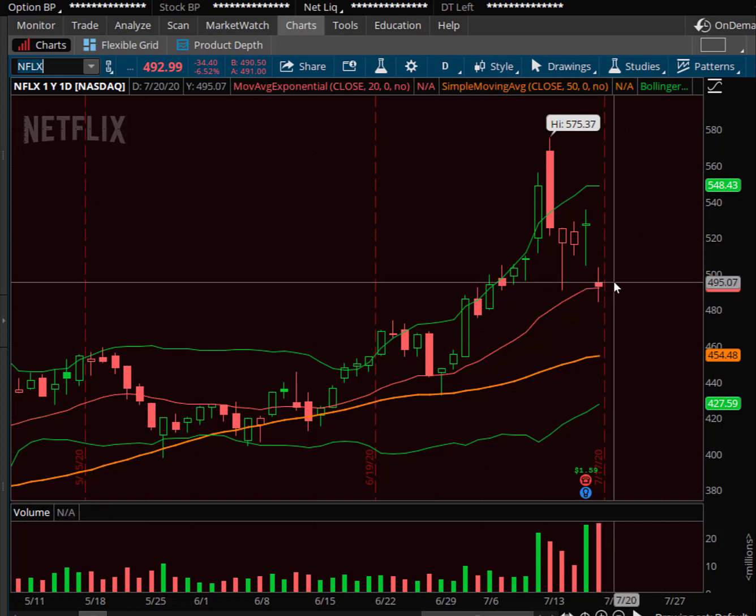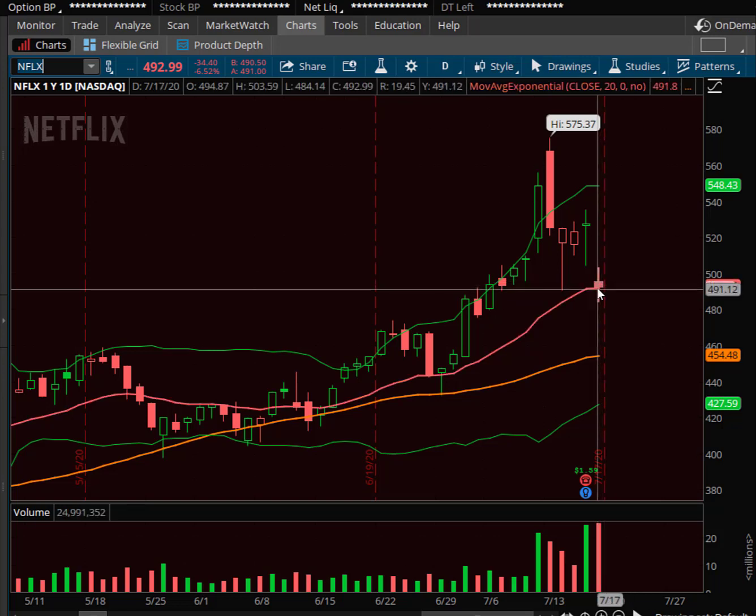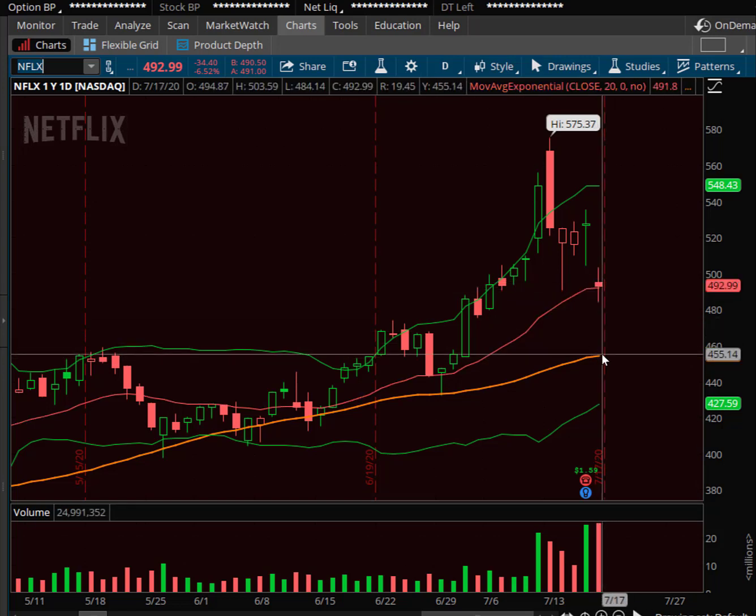However, it's still above the 20-day EMA. So even though there was huge volume on Friday, we're above the 20-day. It hasn't even fractured one moving average. If it closes below the red line tomorrow, let's say, the target instantly becomes the orange.